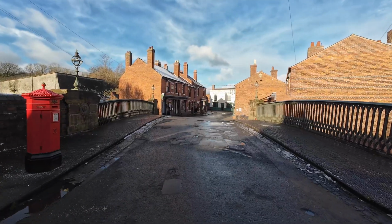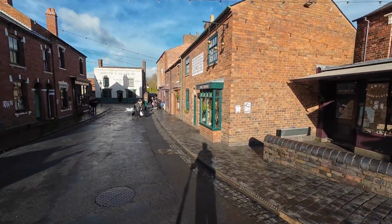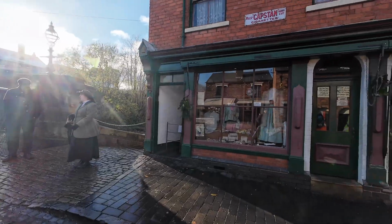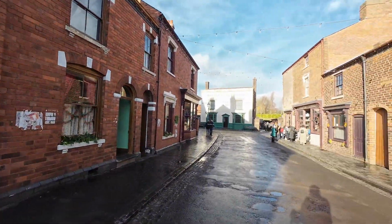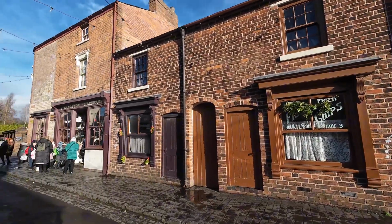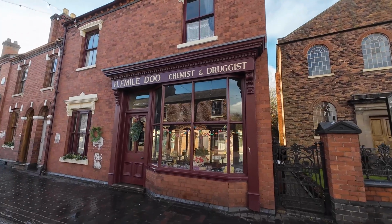This part of the museum where you cross the canal bridge is probably the most photographed and iconic part of the museum as you walk down towards the Bottle and Glass Inn. There's a general grocery store, a furniture shop, a baker's, a confectionery. There's a hardware store, a chemist, and just on the left before the pub is a chapel.